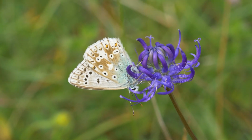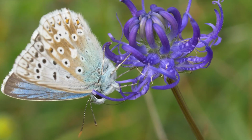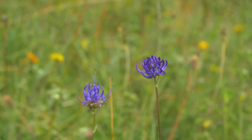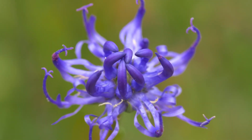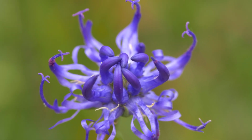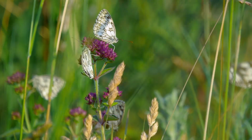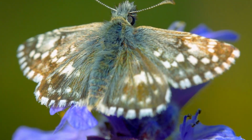It's the height of summer, and the round-headed rampion is in bloom. Known locally as the pride of Sussex, it is the county flower, and it's more common on the South Downs than anywhere else. With temperatures warming, the butterflies take to the air. Chalk Hill blues, marbled whites, Duke of Burgundy and grizzled skippers all live on the chalk grassland.